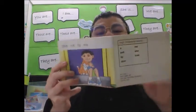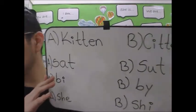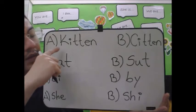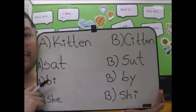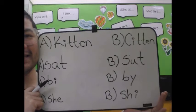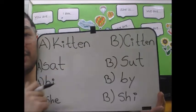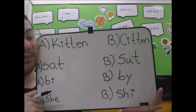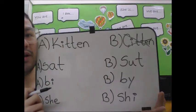Very good. So those are some of the words that we studied today. So I want you to look at this. I have some of these words. So you're going to help me to cross out the word that is not correct. See? So we have A and B. Which word is kitten? Kitten. Is it A or is it B? What is the correct option of the kitten? The baby cat. Very good. The correct one is A. So we need to cross out option B.